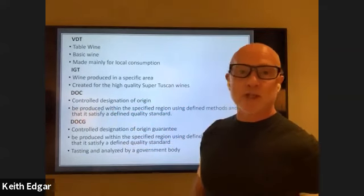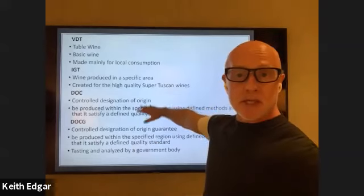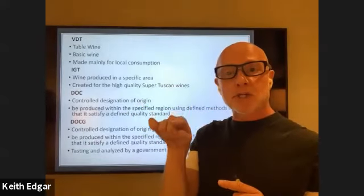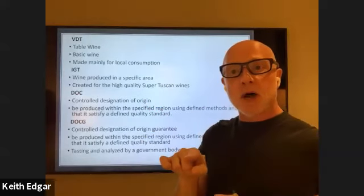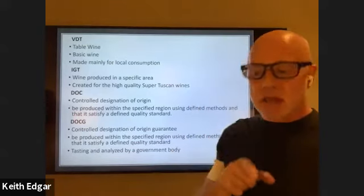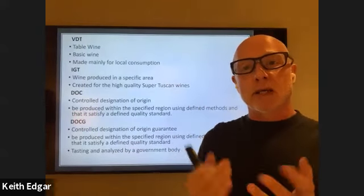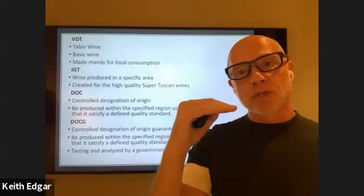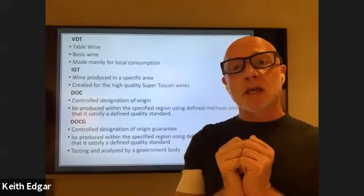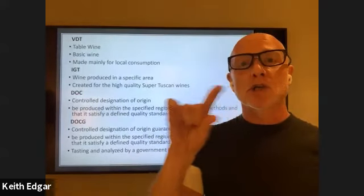And at the top of the pyramid is the DOCG, which basically is everything in the DOC, controlled area, has to be within a particular region, has a particular recipe how the wine is made, but it has garantita. So what happens now is that the winery makes a really nice wine, following all the rules and regulations of their particular area, and they think they make a really nice bottle of wine. So they now give this bottle to a control board.